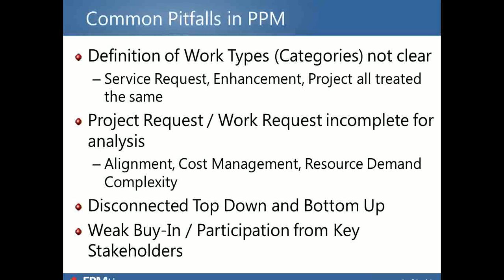There could be a disconnect between the top down and the bottom up. So very good project execution, not so good statusing of the portfolio, or very good portfolio data that's disconnected with the project execution because the statusing of the project isn't occurring as frequently or as completely.